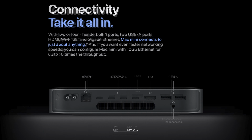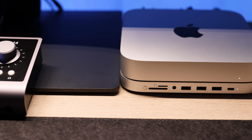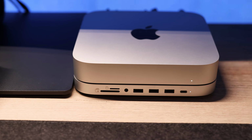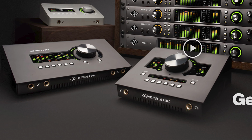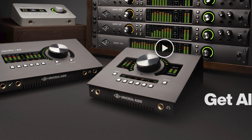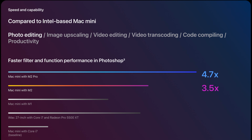That said, with the new M2 Pro model, one of the biggest non-performance based reasons for me to upgrade is the fact that I'll now have 4 Thunderbolt ports instead of 2. Because my editing monitor uses a Thunderbolt port and my hub uses a Thunderbolt port, I've been unable to purchase a Thunderbolt audio interface device like the Universal Audio Apollo for my setup. Now that problem's solved.